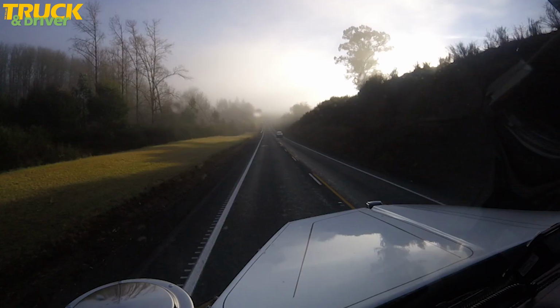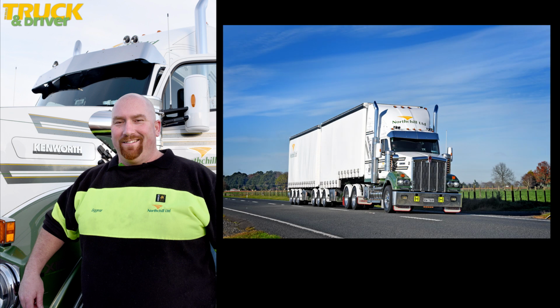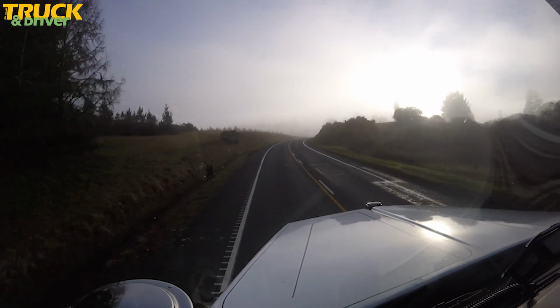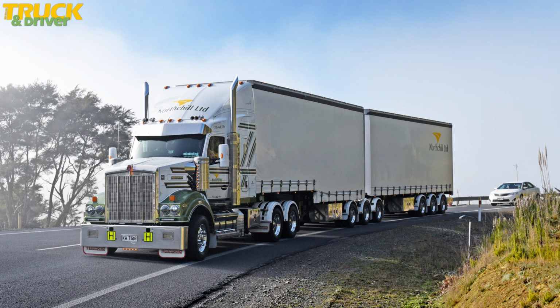It's a great Central North Island morning when we meet up with Dean, Big Year Chandler, and his slick new Kenworth T610 SAR. The sun's just breaking through and there's fog around Lake Taupo and the Waikato River, so it's going to be a great day. Dean's arrived early this morning from the Hawke's Bay and had time to slip in a wash tech and give the rig a quick bath before meeting us at Stag Park, where he catches a bit of breakfast.